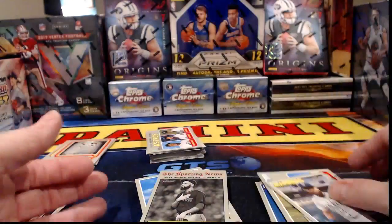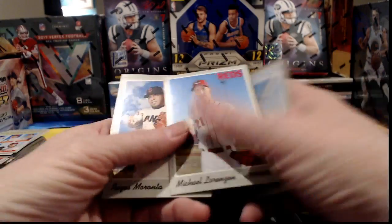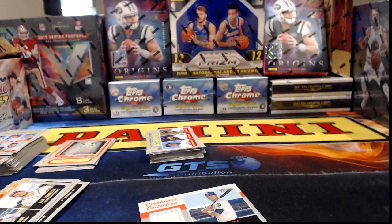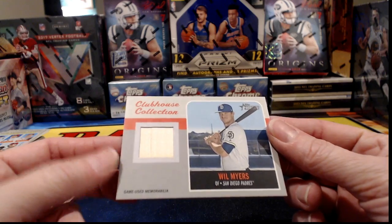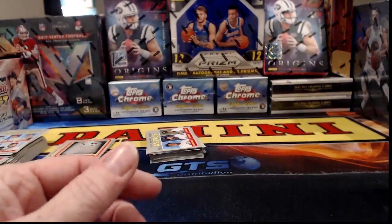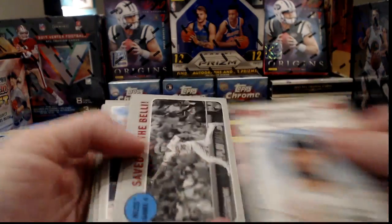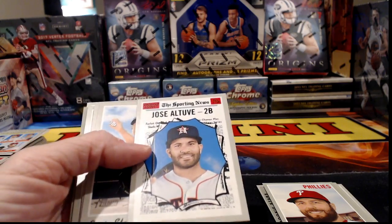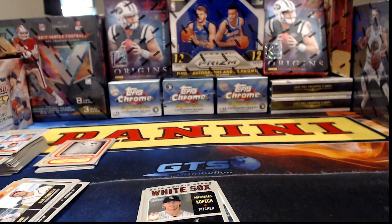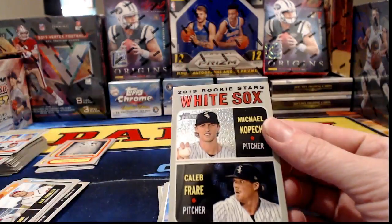Is that going to be... No, it looked like it was going to be a variation, but it was not. And our last box has a relic as our hit. And our relic is Wil Myers and the Padres. That is a little game-used lumber right there for the Padres. Trout and Perez inserts. Abreu insert. Cody Bellinger. Oh, we have ourselves a little rookie stars for the White Sox that's in the chrome parallel. Numbered to 999.